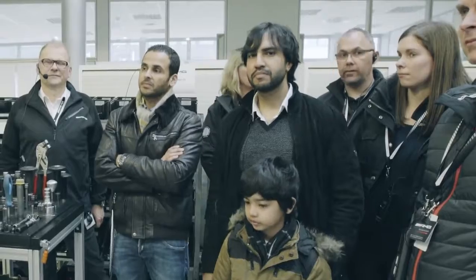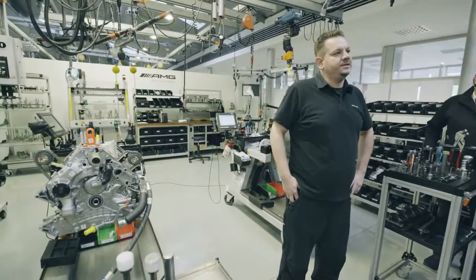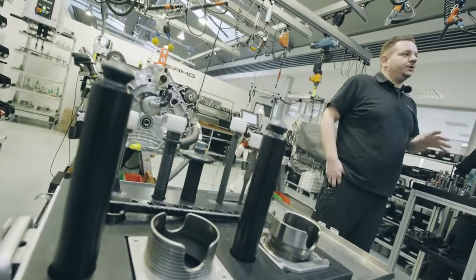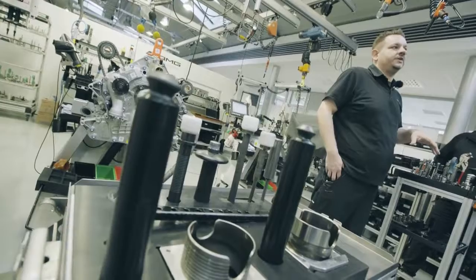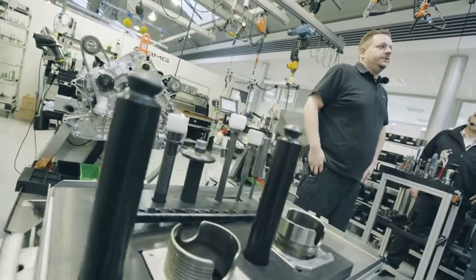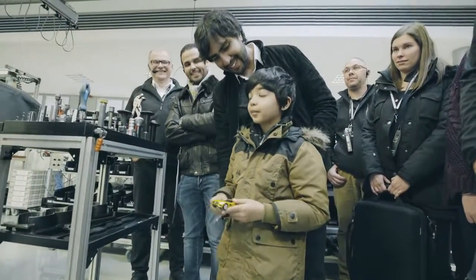The build time for a GT3 engine is roundabout 3 days. 1.5 days are only for making measurements. I have to collect all the data, the compression and stuff like this, and have to show it on every engine for the regulation. You want to come closer?